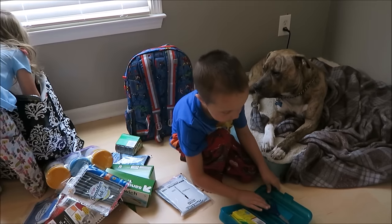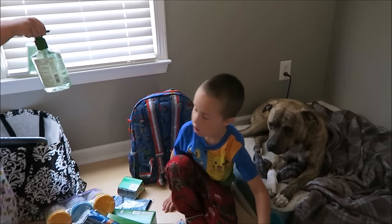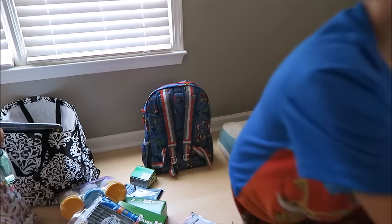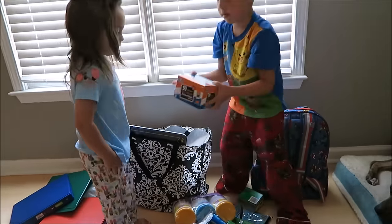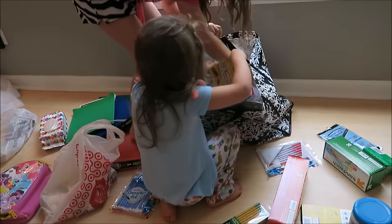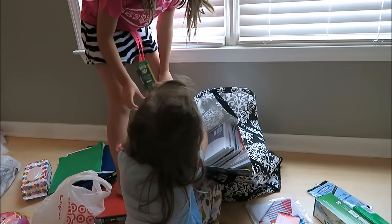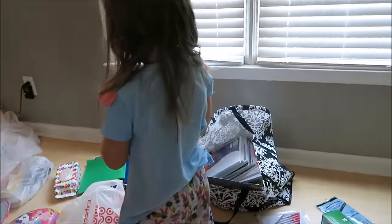Mom, it is two soaps. Ellie, let Casey do it because you're gonna break something. Please don't pick it up. I didn't. Glue sticks. No, those are colored pencils. We need regular. See right there. All right, put those in your bag, Aubrey. She wants to take them from me and give them back.